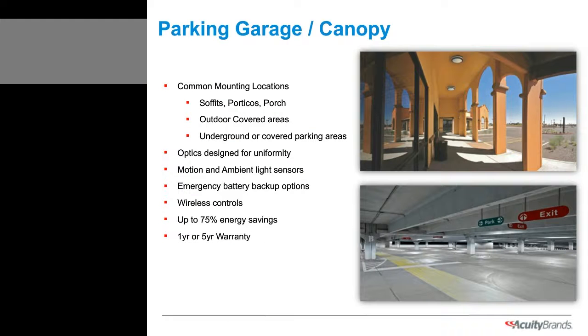The next two categories are related to parking areas, mainly parking garage and parking lot. Studies have shown that a high percentage of crime and property damage happens in parking garages or open parking lots. So it is really important to make sure these areas are very well lit. Good lighting in these applications acts as a good deterrent.